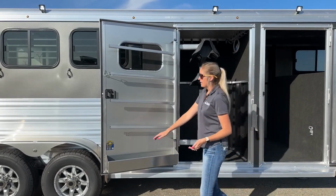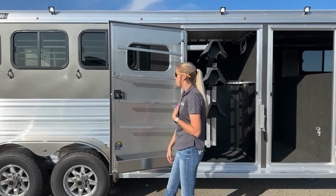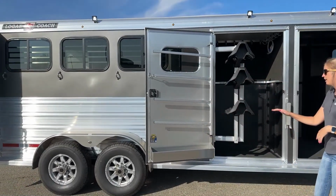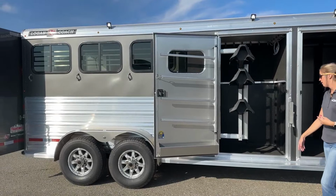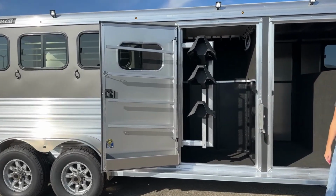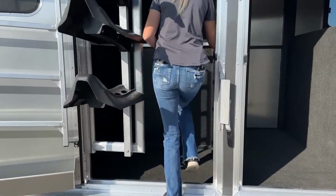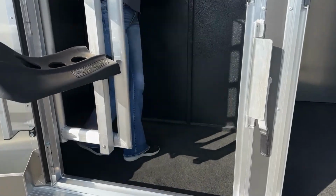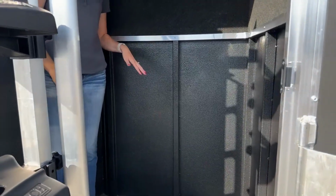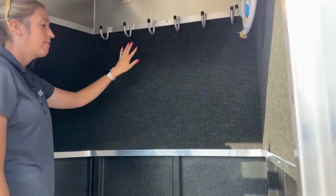And then it's really easy. It's just right here, right off your tie rings. So when you are getting ready, tacking up, untacking, all that stuff is just right there, quick grab for you, versus having to come over here to grab it, or even up here if you stored some stuff up there. Inside of our closet tack, it actually is very roomy in here, so you can still make use of your floor space in here. And then we've got bridle hooks all the way around here.